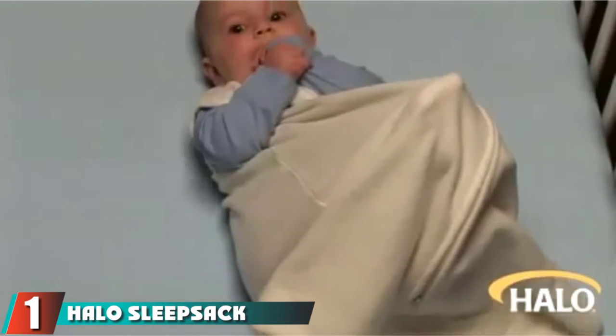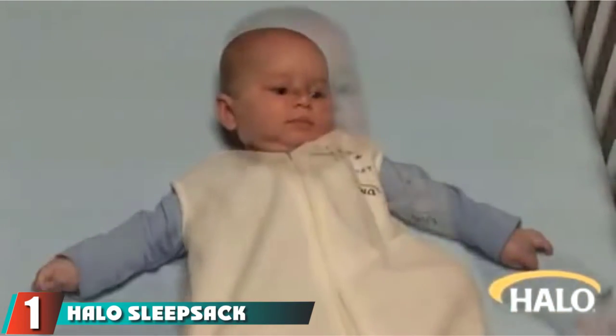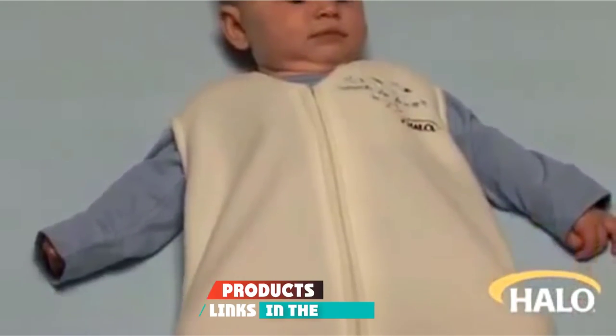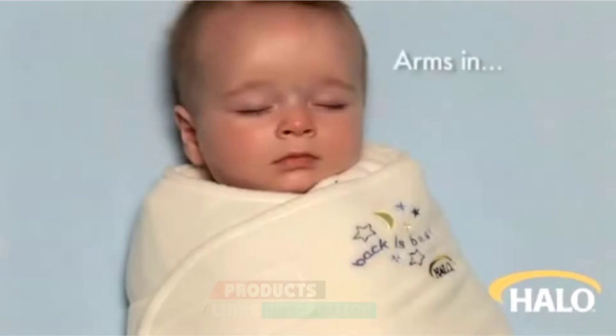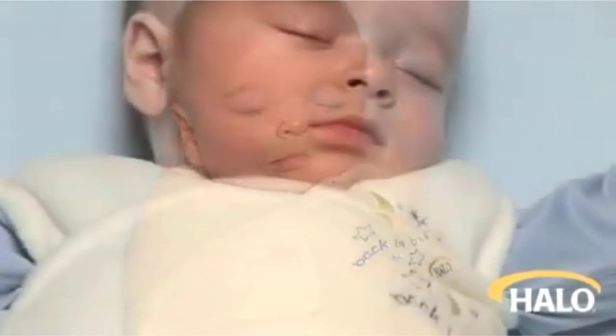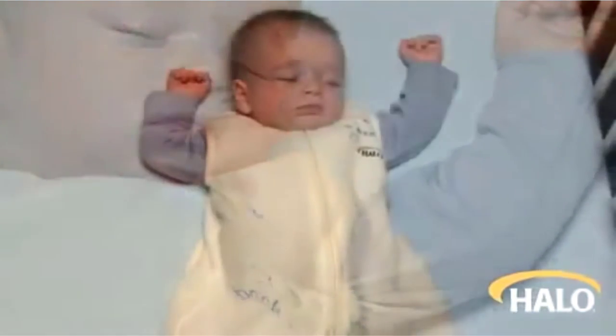At the first position of our list, we have Hello Sleepsack Wearable Blanket. Once baby can roll over, Hello Sleepsack is a great pick. It has an inverted zipper for easier diaper changes, and the sleeveless design will keep baby from overheating. It's a 2021 What to Expect Mom Must Have Award winner for a reason.